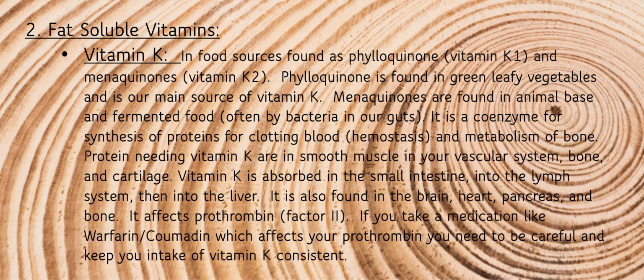Vitamin K. Ready? This is going to be a mouthful. Phylloquinones, known as vitamin K1, and menaquinones, known as vitamin K2. Vitamin K1 is found in green leafy vegetables. It's the main way we get vitamin K. K2, it's found in animal-based and fermented foods, oftentimes by food that's fermented as it passes in our gut by the bacteria. It's a coenzyme for clotting blood and metabolizing bone.